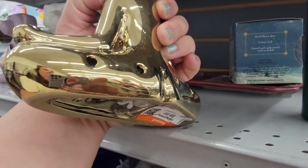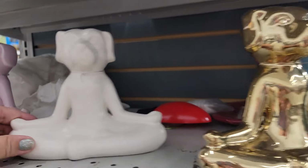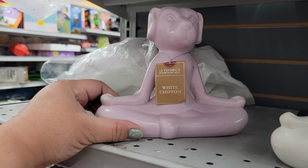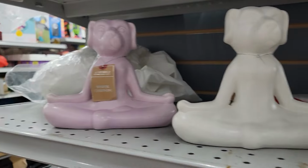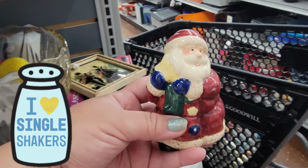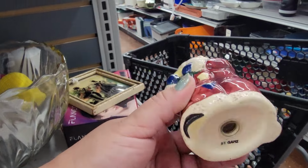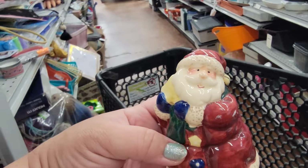Okay, what? Oh, I guess he's a potpourri holder. Would you prefer him in gold? White? Or pink. They're priced at $8.99 though, so I prefer them not at all. I prefer them cheaper. Hello, little single lonely shaker that I'm going to rescue. You're going to be turned into a lovely project and your life will go on.